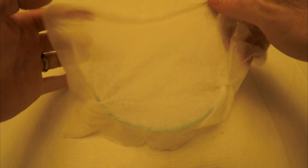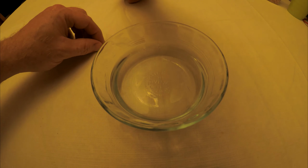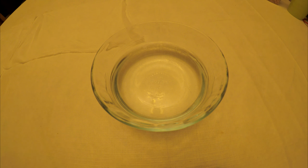Right away, I see the problem with this one. The holes in between are a lot bigger. Don't know if you can see that, but I'm going to lay it out on the table here the best I can. We can then compare them afterwards.